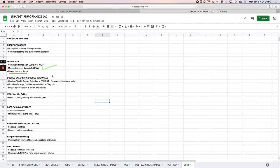And like I said, stay away from earnings ducks. It's too dependent on a one-day move. And with the account size of the alerts portfolio, we'll probably just shy away from those. Double calendars and double diagonals. We'll continue to do our weekly double calendars in SPX, RUT, with a focus on cutting losers fast. And then more pre-earnings double calendars and double diagonals. And we're also going to be doing some more longer duration calendar and double calendar, calendarized trades in stocks and indices. We've been doing some testing around some longer duration stuff, and so we'll be adding some of those in as well.